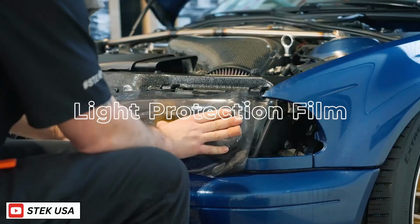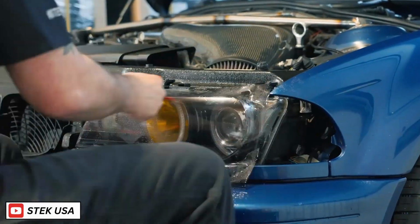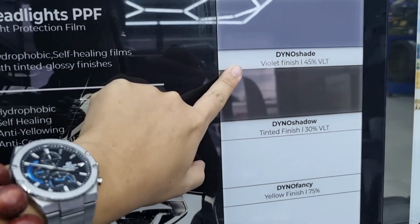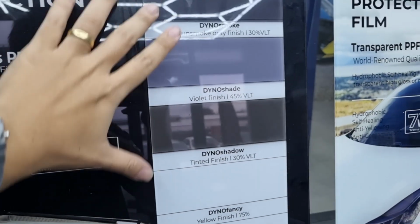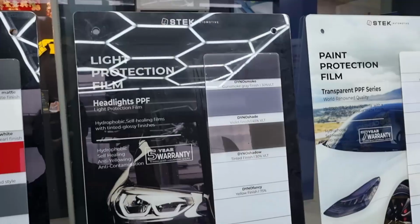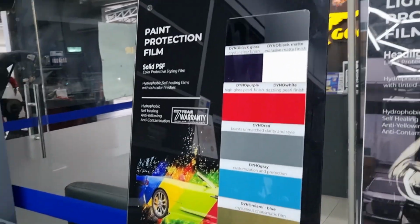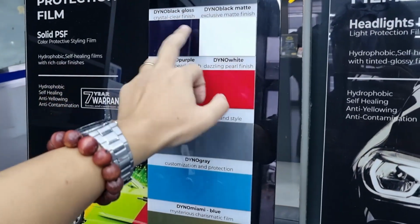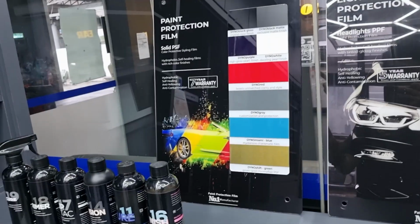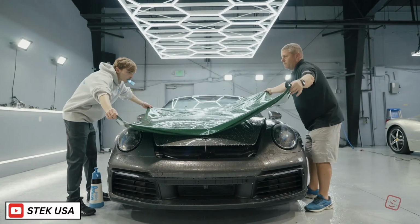Look at this. This is a special range of films just for the headlights. You have Dino Fancy, a slightly darkened shade, Dino Shadow. So these are all colored or transparent, with 4 different colors. But wait, there's more. Look at this. Color PPF. They only have a few selections: 1, 2, 3, 4, 5, 6, 7, 8. 8 colors available. Think of it as a wrap plus PPF in one.